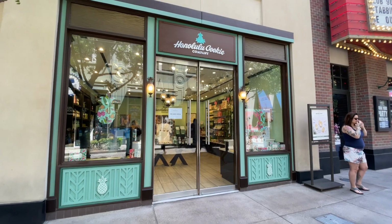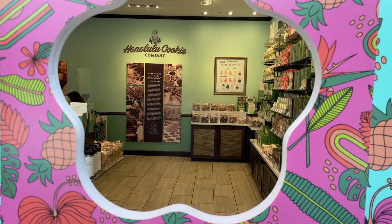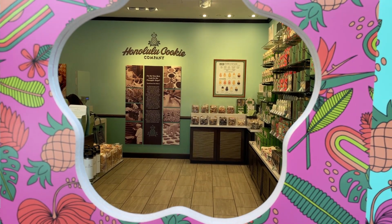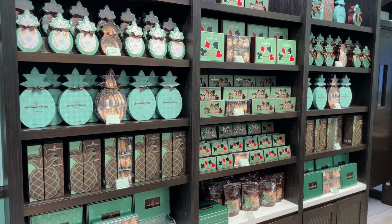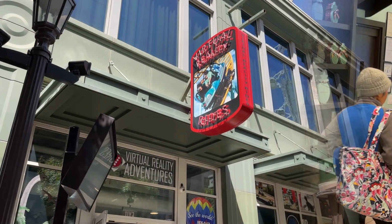The Honolulu Cookie Company is noted for its signature pineapple-shaped shortbread cookies. You can create your own cookie box at the a la carte cookie stations. Flavors include macadamia, pineapple, coconut, guava, and more.